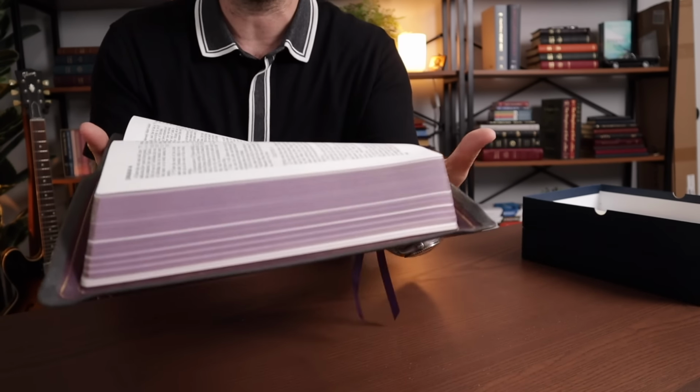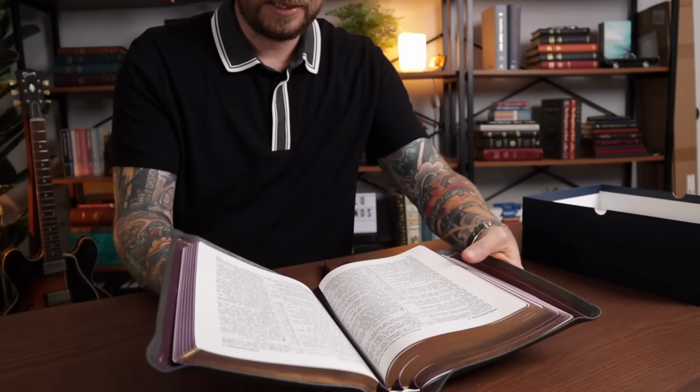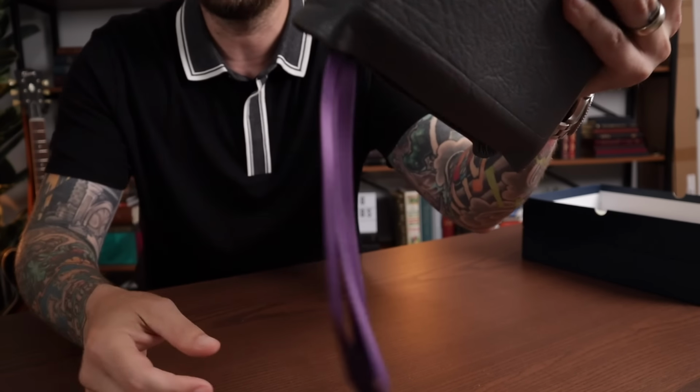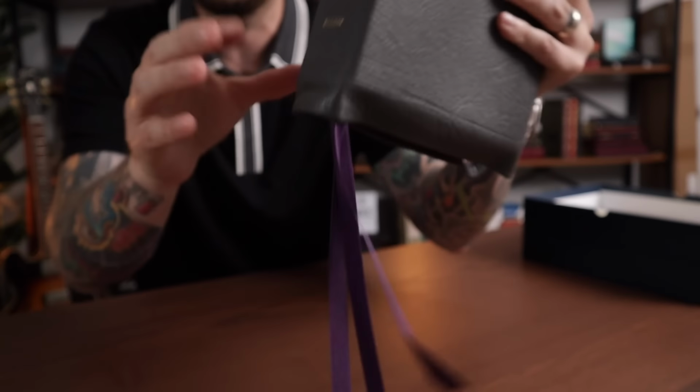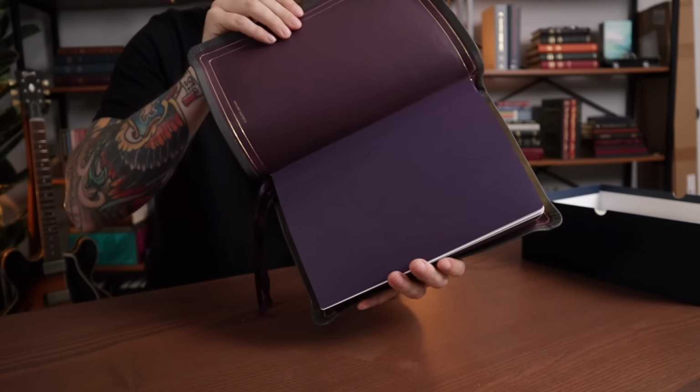So we've got purple and gray. I like this. I don't think I've ever seen this color combo before. So it's purple under gold on the pages. You can see that when you open it up, it kind of has purple on the edges. And then we've got three very long purple ribbons. It has white head and tail bands. So there are your ribbons right there. You can see that, three purple ribbons. So you've got purple ribbons, a gray cover, and then purple accents everywhere. That looks fantastic. This is absolutely beautiful.